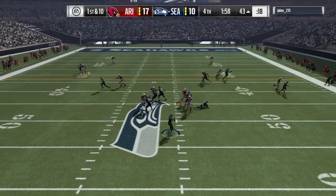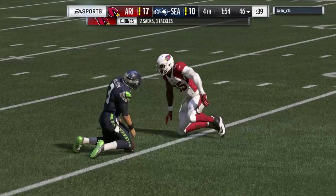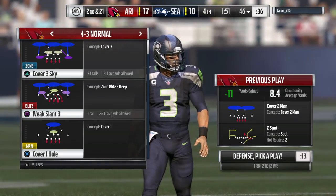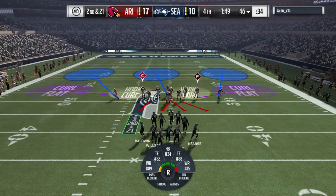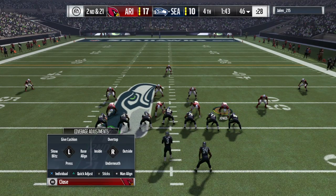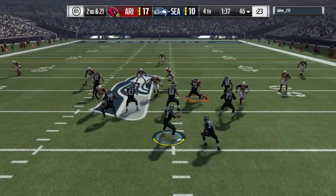On 1st and 10, it's Wilson. And he can't get a throw off. He's taken down. What a huge play at this point in the game. Well, many times when you talk about mobile quarterbacks, you get the sense that they feel like they can get out of any bad situation. They keep moving around and trying to emulate guys like the Scrambler or the Dodger. Instead, they keep losing yardage and digging themselves a hole that they can't get out of.